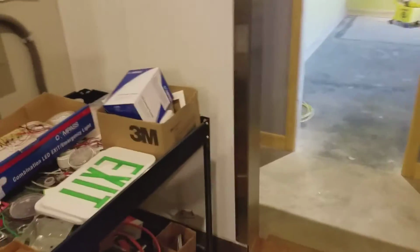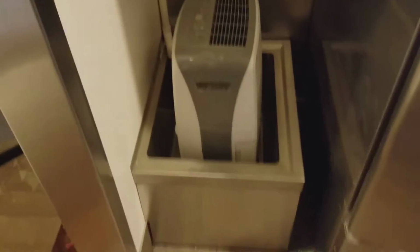There's our fire suppression system, which is not in yet. Just make sure that's cold. It is, but I need to figure out what that code is. Yeah, it's over there somewhere. Of course, our little mop sink. It's a mop sink, but it's coming together.